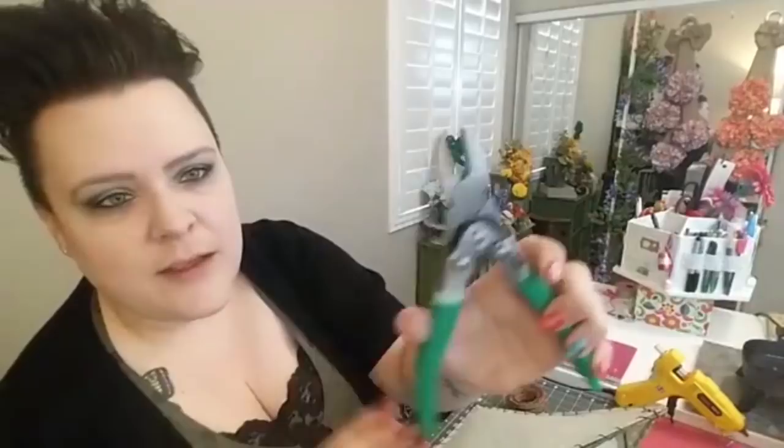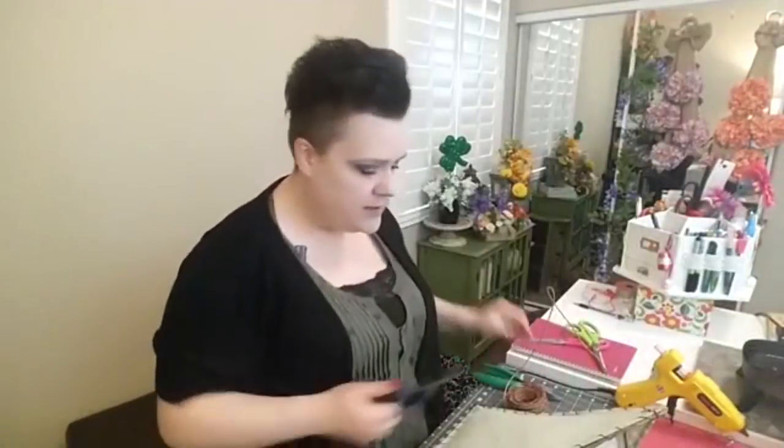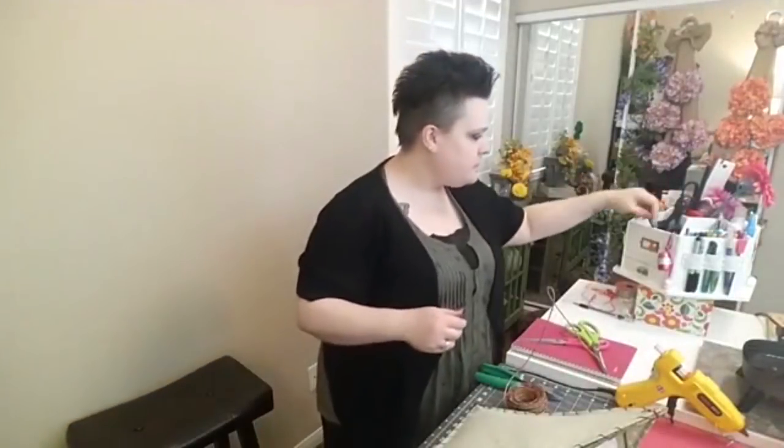It has a little lock here that you pull down and then it stays open. So you have to stretch your hand a little bit when you put them down. You know what I mean? Unless you're trained to just close them real quick and then open them. But I really like these. I used them yesterday and the day before. I've only had them for a couple days.